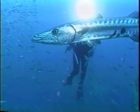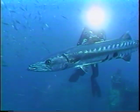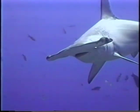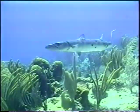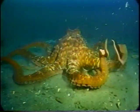Divers probably fear being bitten more than any other marine life injury. These injuries are very rare and generally occur due to the animal mistaking the diver for something else or due to defensive reaction. However, due to the terrifying aspects of an attack, divers overestimate the probability. Marine animals that may bite include sharks, moray eels, barracuda, sea lions or seals, octopus, and some small fish.